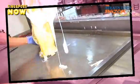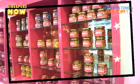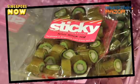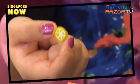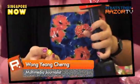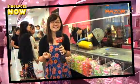From the simple, colorful to the intricate and memorable, Jamie and his team produce up to 150 kilograms of candy a day, simply more candies than the eye can behold. And all this hard work goes into making a tiny candy like this. With over 70 flavors to pick from, it is no wonder customers will be spoiled for choice.